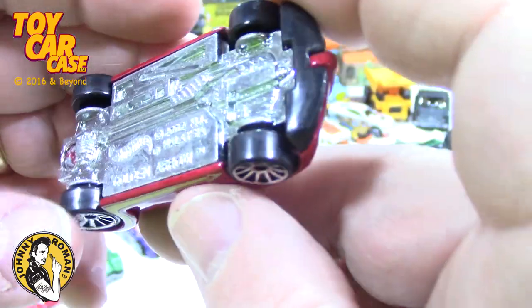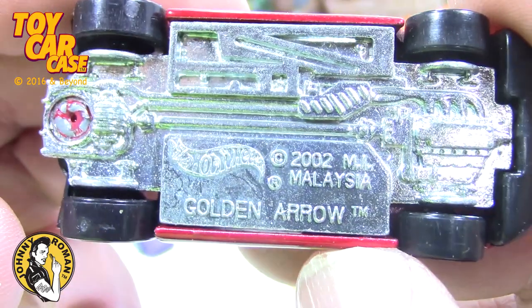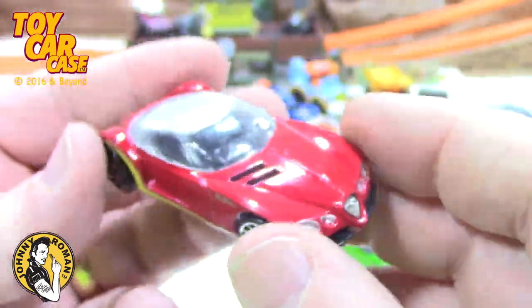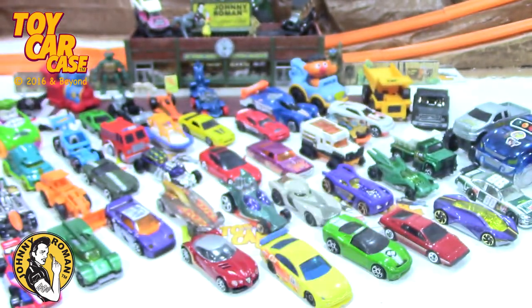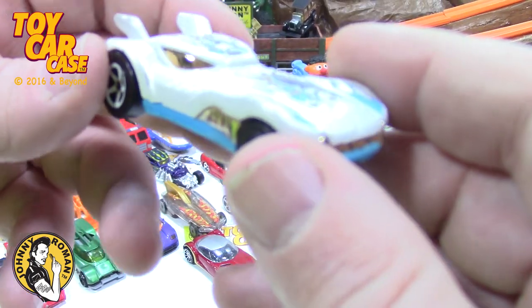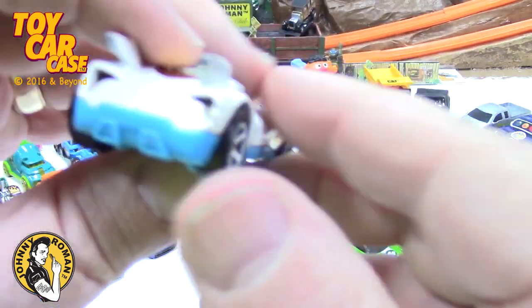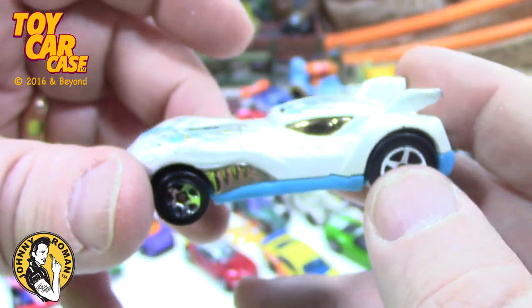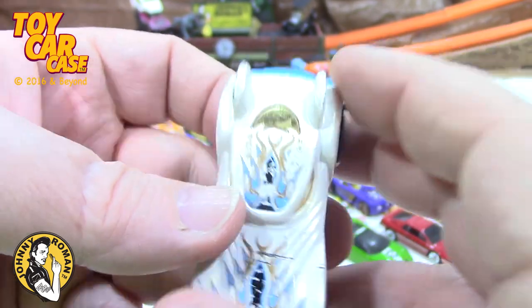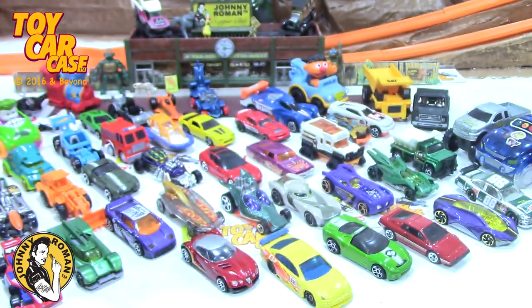This is the Golden Arrow from 2002. That is pretty nice. Very good condition. Some great details on that thing. Oh, look at this. We've seen this one before. Anyways, it is the Howlin' Heat. This one is chippy dippy. Got some gold flake on there. The white just isn't doing it for me, but that is A-okay.